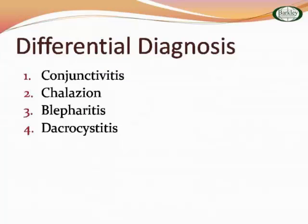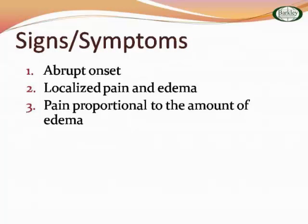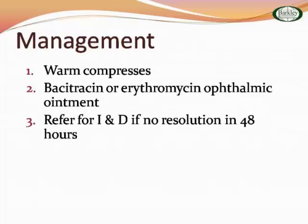You want to think about in your differential conjunctivitis, a chalazion, which I'm going to talk about in a moment, which is going to be more of a non-painful, itchy, beady nodule. Blepharitis, which is the eyelashes are infected and inflamed, and dacryocystitis has to do with the lacrimal apparatus. This is usually an abrupt onset, pain and edema, pain proportional to the amount of edema that you have. What you want to do is have the parent or child use warm compresses to bring it to a head so it opens. Also bacitracin or erythromycin ophthalmic ointment will be in order, and usually you give them about 48 hours to see if it'll open. Otherwise, you probably need to refer them over to ophthalmology for an I&D.